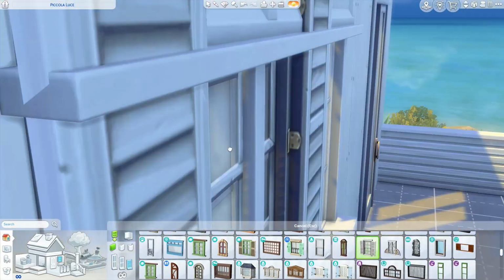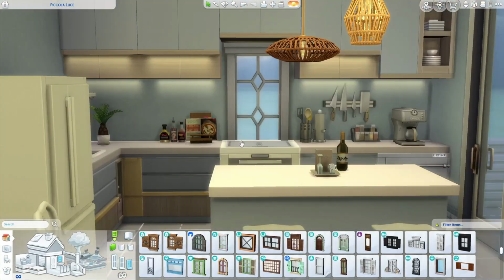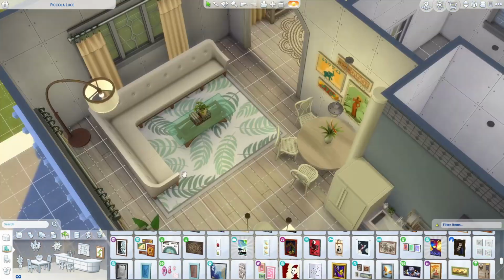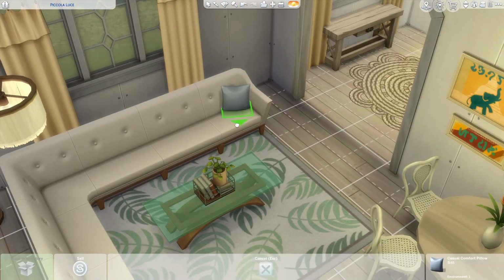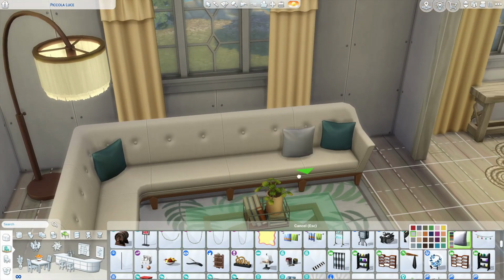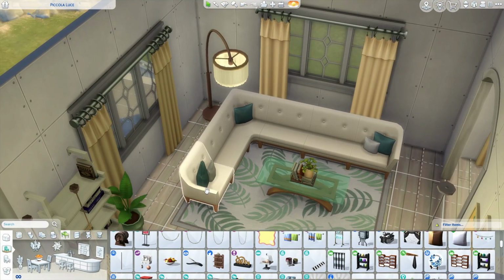One thing I love is that I added a little wine bottle and little wine glasses. It's like a little welcome, yay. I don't know if the Sims can use them, but for aesthetic purposes, it's adorable.